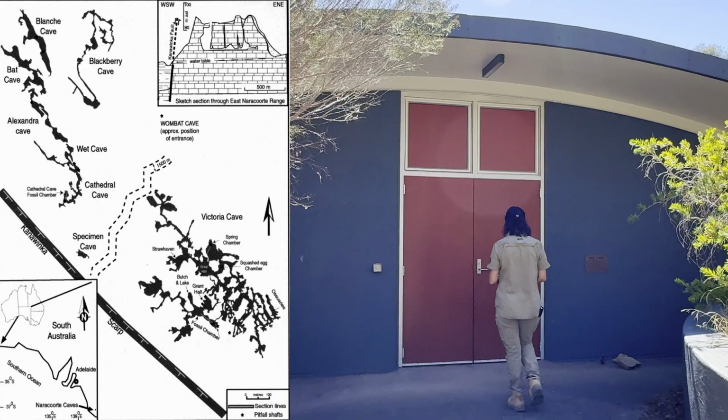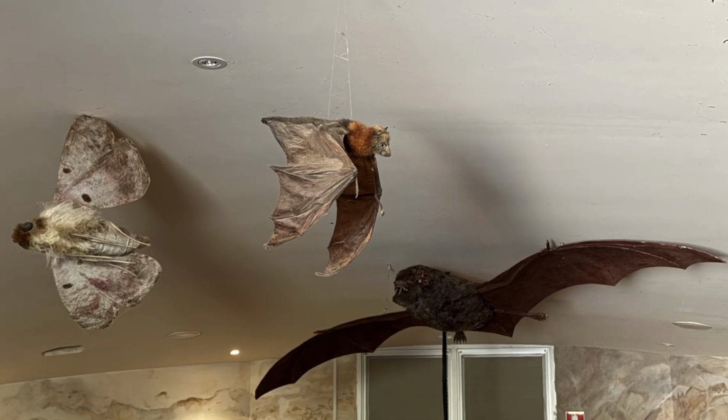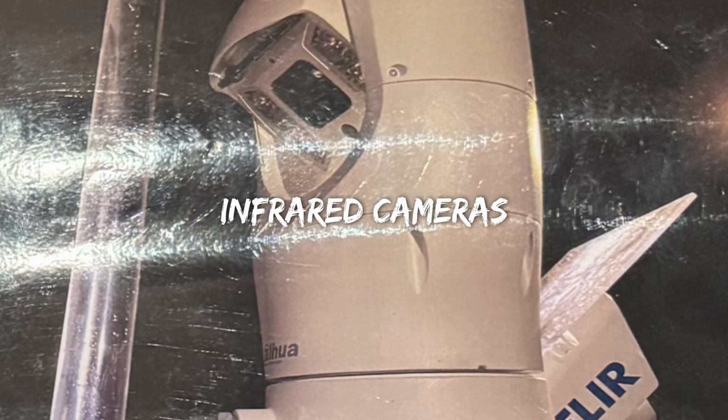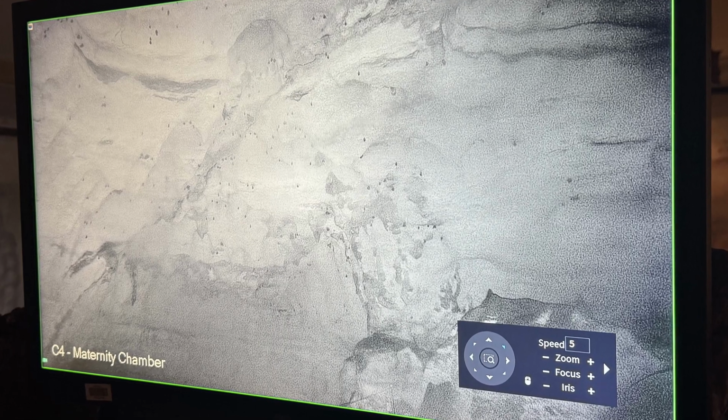Next, we're taking you inside the incredible Bat Cave, home to the endangered southern bent-winged bat. This cave is one of only 2 known breeding sites in southern Australia for these tiny yet extraordinary bats. And thanks to some amazing technology, we get a rare peek into their secret world without disturbing them.